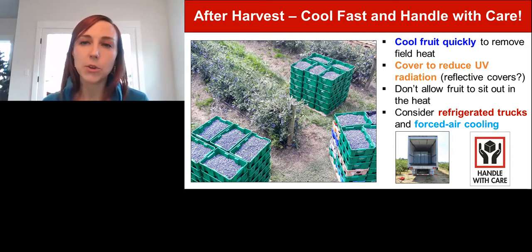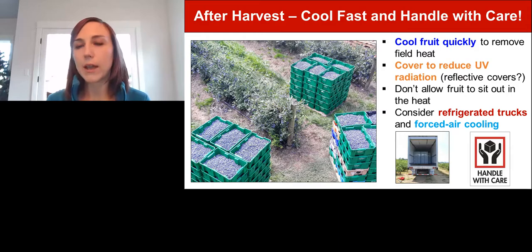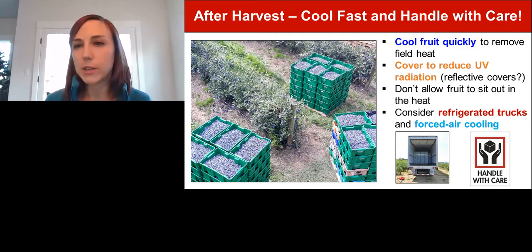I'm really excited to hear what some researchers in Canada are going to discover. They are looking at reflective cover so that the fruit can be covered and reduce some of the radiation that the fruit might receive. That might be certainly useful moving forward in fruit that just simply has to stay out in the field longer. The key takeaway is don't let that fruit sit out longer than it has to. Unfortunately, I've seen this situation a couple times in machine harvest situations, and the fruit essentially just cooks and softens pretty rapidly in the heat of the day.